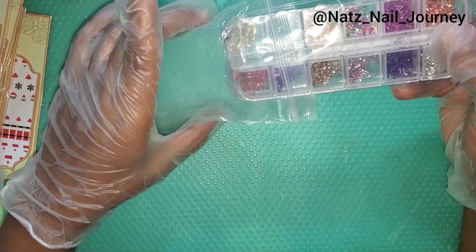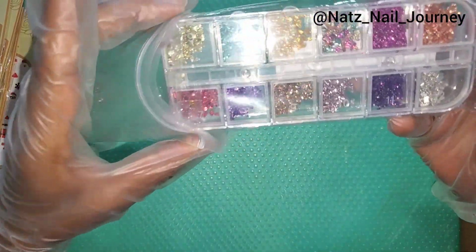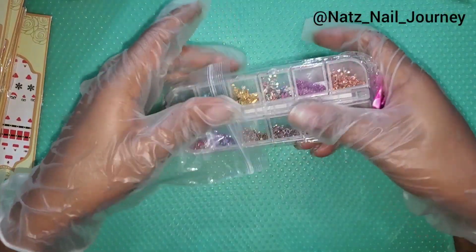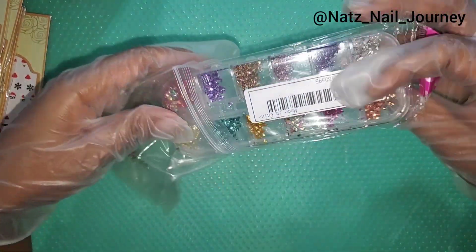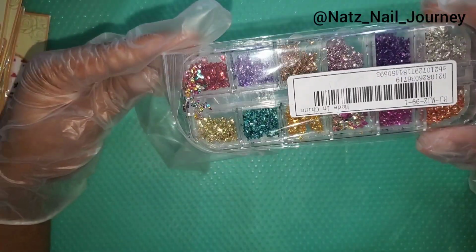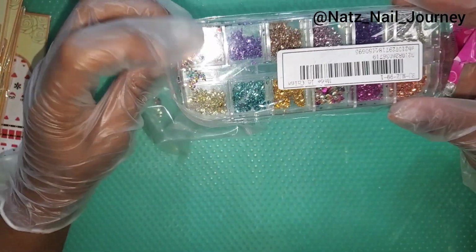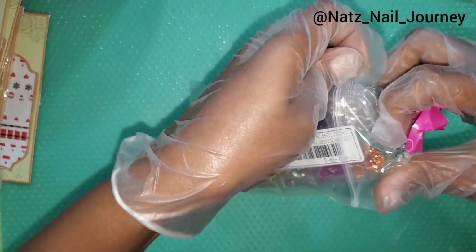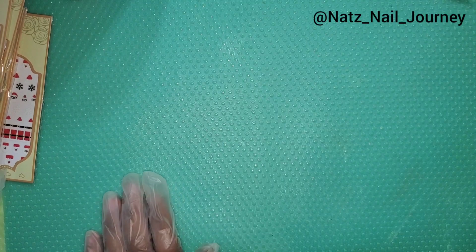Okay, this was a problem. Most of this is the assorted colored little stone decorations for nails. As you can see, there's spillage in the bag. It spilled out in the bag that all the items were packed in, just spilling all over the place. So I have it in that Ziploc bag. I'm not even gonna try to take it out.